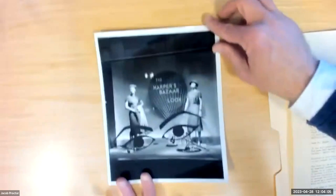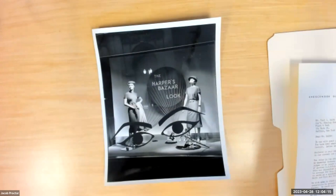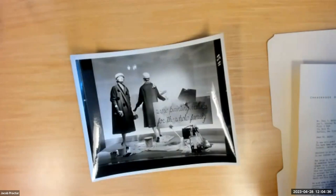He was doing window displays for a department store in Buffalo. And his window displays are really, really interesting. These are probably some kind of adhesive decals, or maybe actually painted directly onto the window. This is for the Harper's Bazaar look. Here's another one. We're painting values for the whole family. Here's a more elaborate tableau.